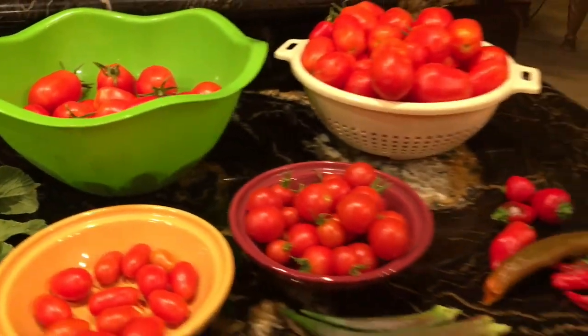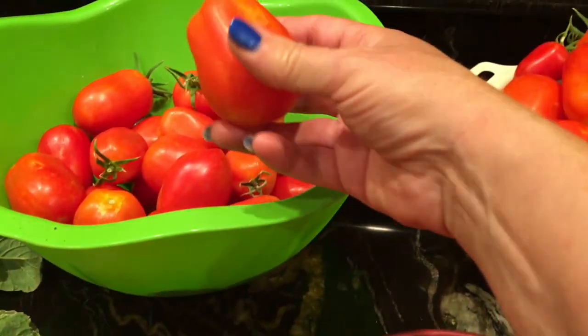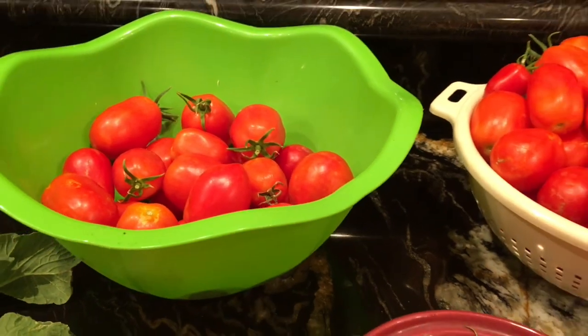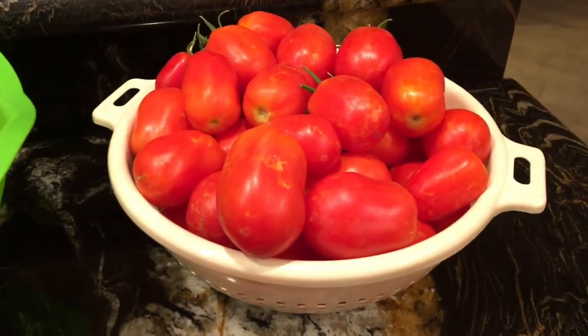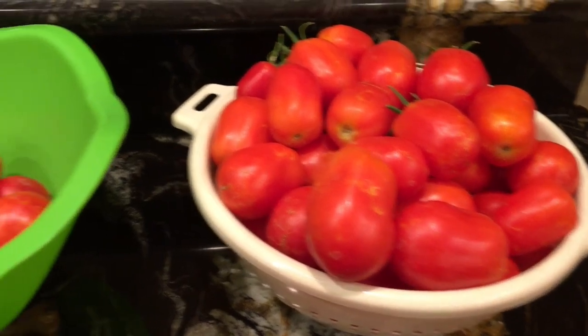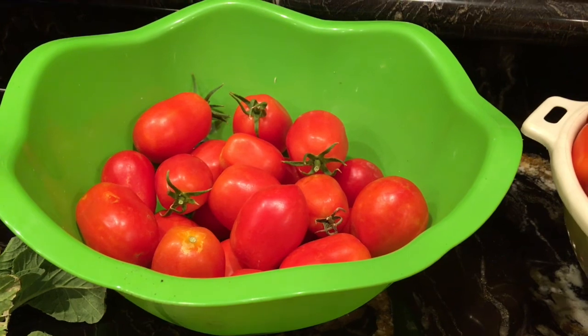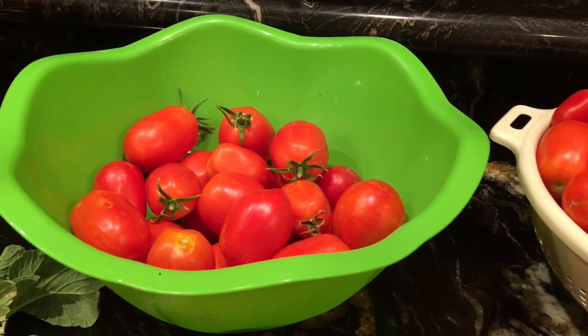Part of what I had to do was grab a lot of these that are kind of orangey red because I have some competition with some pests. I don't know what's eating them, but somebody's eating my tomatoes. So I will be making salsa maybe, or some kind of sauce maybe.